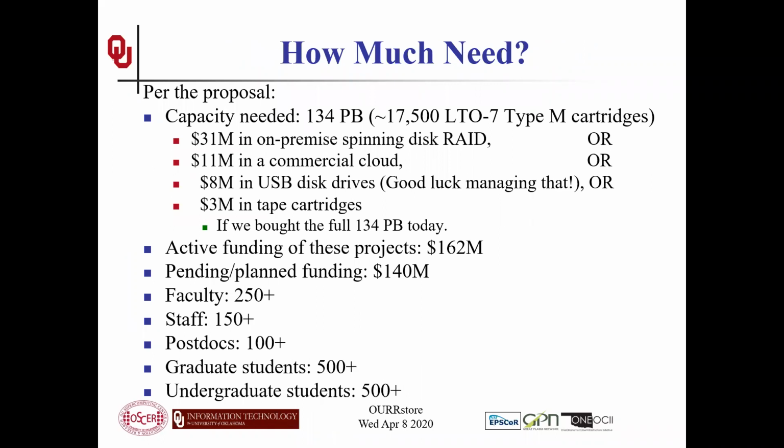Okay, so how much did we propose we needed? We discovered that our users needed 134 petabytes over that 8-year period. If we were to buy tape cartridges today to cover that 134 petabytes, that would be about 17,500 tape cartridges, which we do not have room for, right? We have room for 11,000. We can grow in the floor space we have available to about 16,000. However, LTO 8 and LTO 9 will play into this later on, so we will have room for all 134 petabytes in the 11,000 slots.